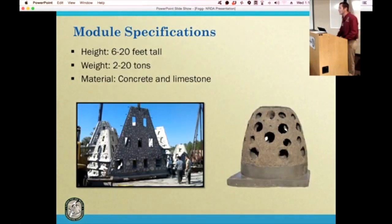Okay, so the number and type of modules that are going to be going into each of these sites really depends on the type of modules that are selected. There is a wide range of modules that you can choose from, but they must fall within these specifications. They need to be between 6 and 20 feet tall. They need to weigh between 2 and 20 tons, and they must be made of reinforced concrete and limestone. There's also permit conditions that you also need to follow. In some cases, in these shallow sites that are 25 feet deep, you can't throw a 20-foot reef in that area. It'll violate the navigational clearance.